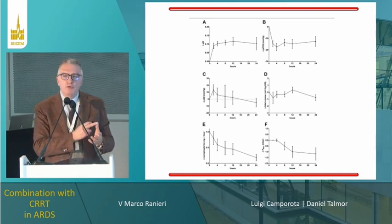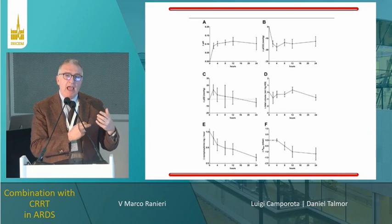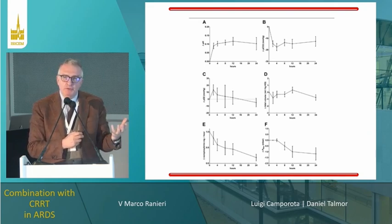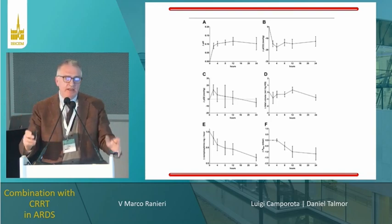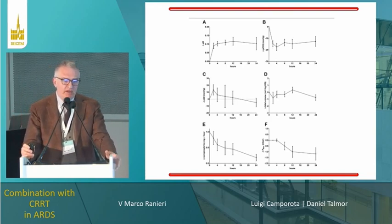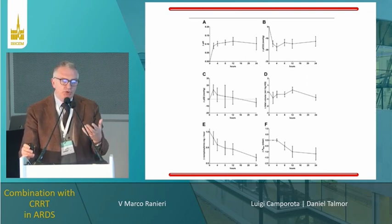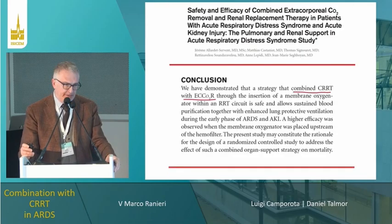You must be able to maintain blood flow sufficient for renal replacement therapy and CO2 removal, and maintain an efficient renal support and a decent CO2 removal given the low level of blood flow that you are using. And the study demonstrated that this approach was at least feasible and was able to obtain a reasonable improvement of a number of physiological variables.